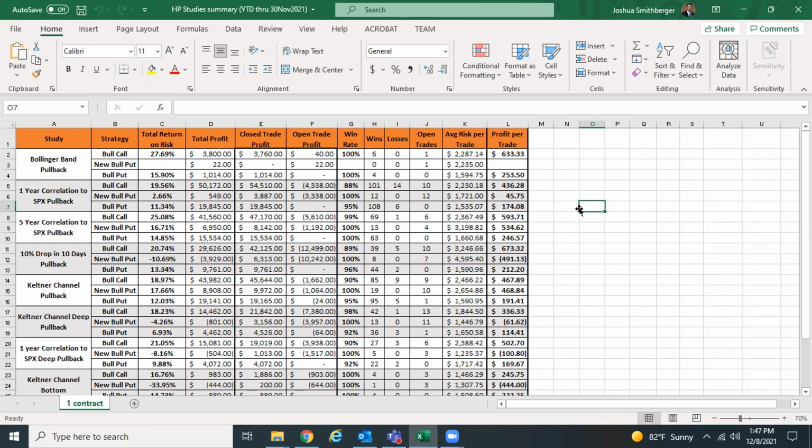Okay. Do you know which ones take into play for the state 2 target 3? Yeah, 1 year, 5 year are both state 2 target 3. Keltner, that's state 2 target 2, and then this is state 2 target 1. So these two are the target 3, target 2, target 1.